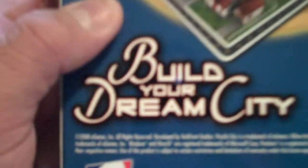Construct the perfect city in a challenging mix of city building and puzzle arcade action. It says build your dream city. And this company is called E-Games and TechFront. This is from 2000. Here's the actual front, the spine, and the back, same thing. Here's the disc. And there's no guide for this PC CD-ROM game. This is a really interesting game that I never expected. It is great since I haven't seen this game before.